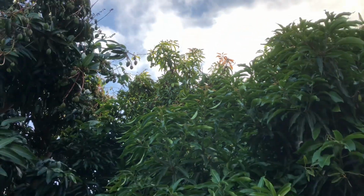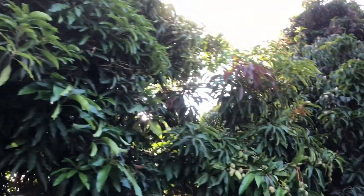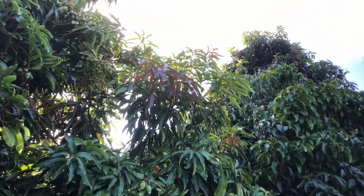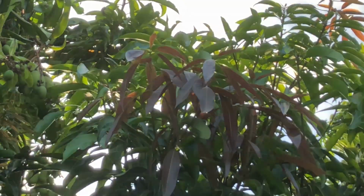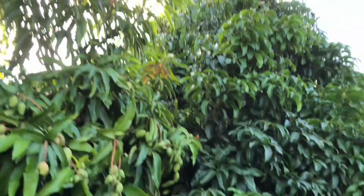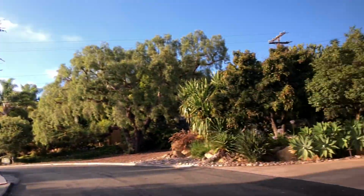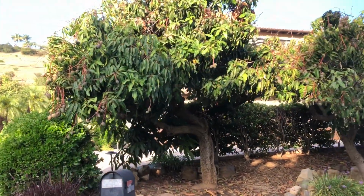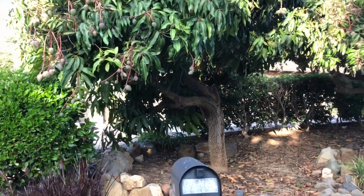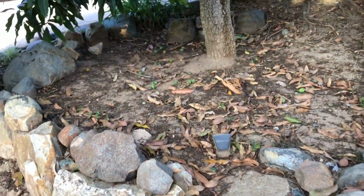But the one, look at the new growth here. See how those are long and straight? Right there. Real long and straight. And then, like I said, this one's got the curlicues. So pretty. All right, let's get some in the sunlight. And so I would say if you're into growing exotic fruit, you should certainly join the California Rare Fruit Growers Society.